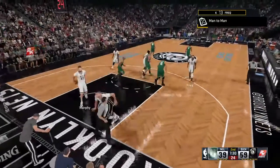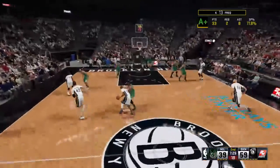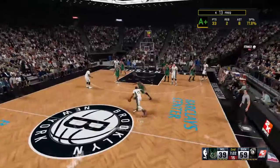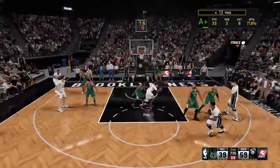And Parker drops them both. Nets leading by 20. Freak with it. 33 points for him. Young in the corner. To the middle. Here's Freak.